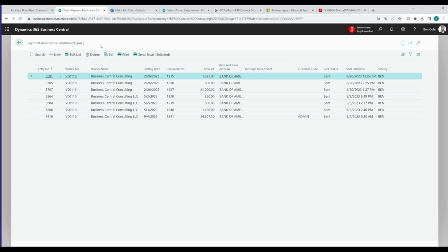One, on the actual payment journal itself, we have the ability to post and send, kind of like we did on invoice and statement delivery. So you post your payment journal, and those remittances are automatically going out to your vendor at that time.